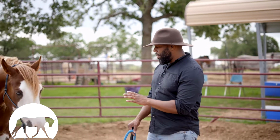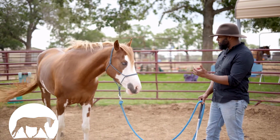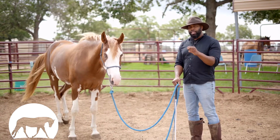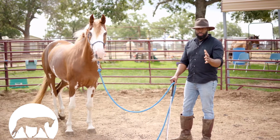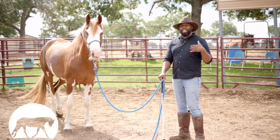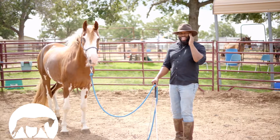So the reason why we teach a horse to back up, and you can see she's thinking forward, she's creeping forward towards me. You see that? How she's just coming forward towards me? I don't want her ever thinking forward. Never. I always want her either patient or waiting for what I'm asking her to do next. If she's creeping forward towards me, that tells me she's thinking forward.